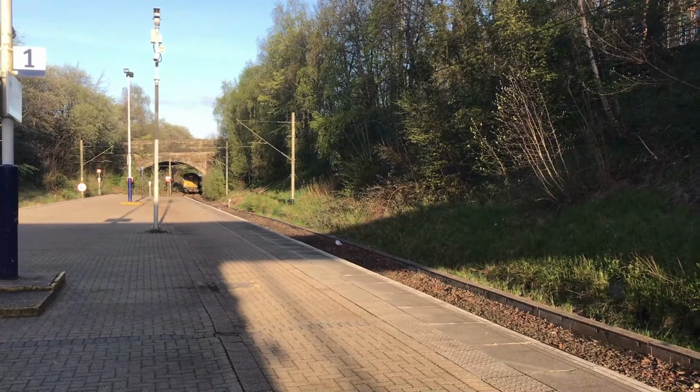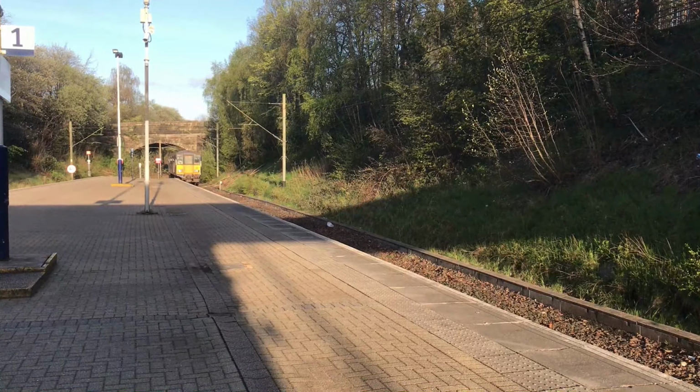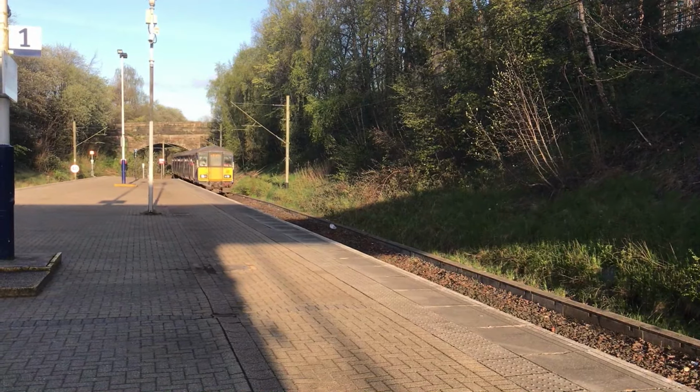Next arriving into the station is 318253, working the 0713 Cathcart Circle Scotrail service from Glasgow Central round to Glasgow Central.